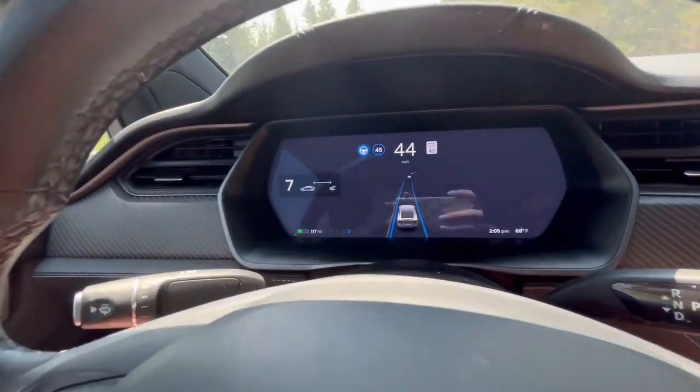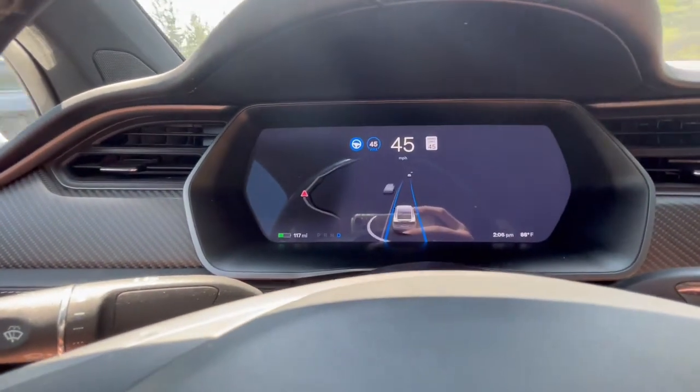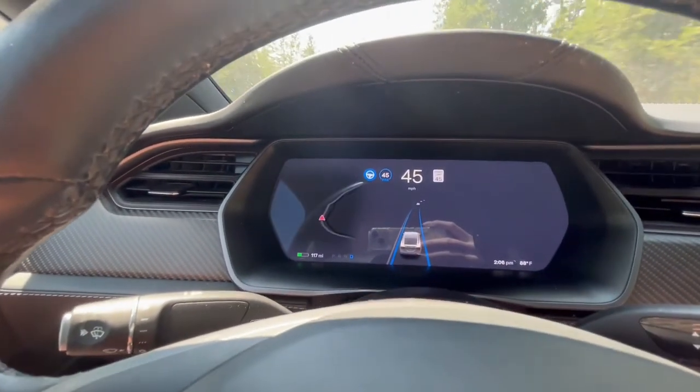So I've been sitting at 7 car lengths. That gives me enough time. Not that I don't trust it yet, but if they slam on the brakes, I have time to react. But you can adjust that depending, and that'll get you closer or further away from the car.